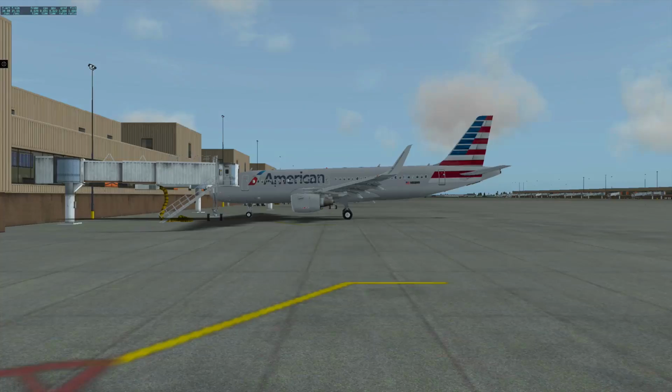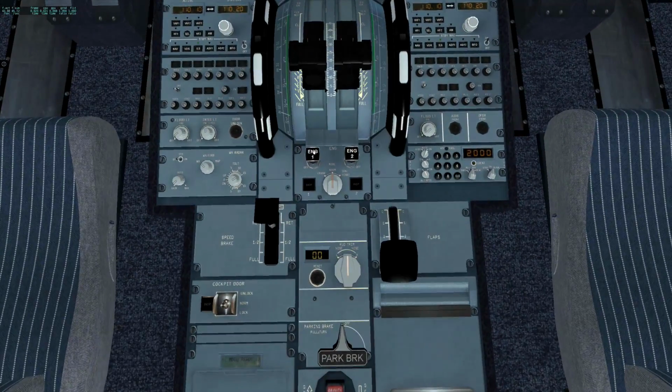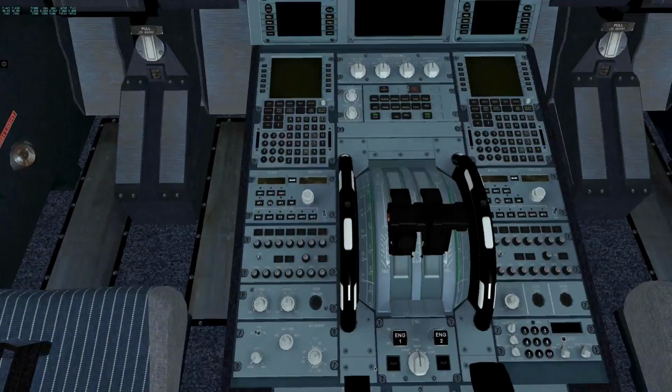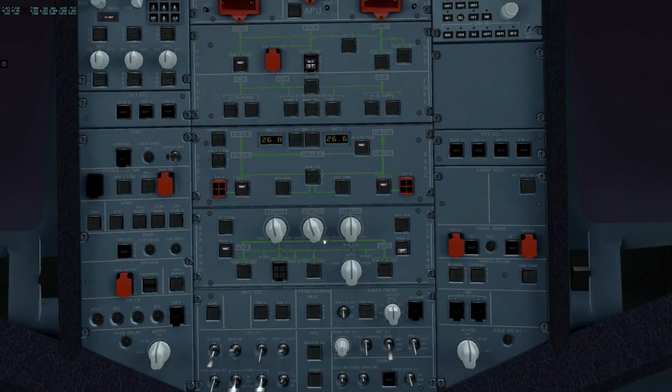So we can shut this thing down. Oops, I didn't get my flaps up. Flaps 1. Flaps 0. I should have turned on my APU, right? I know all of you are going, you forgot the APU. So we'll start that up.